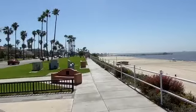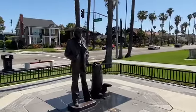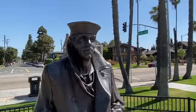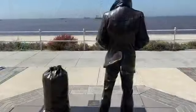And this is a special spot for me because Long Beach used to have a naval shipyard here. And my cousin was one of the guys during World War II that worked on ships that would go into battle. And they were built right here in Long Beach. And that same cousin went on to join the Marines. And he fought in the South Pacific. So it's a special spot for me and so many Americans.